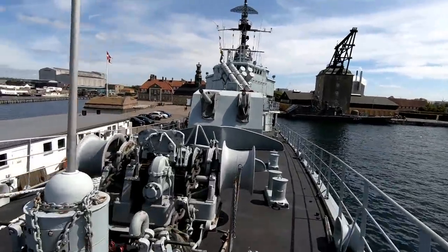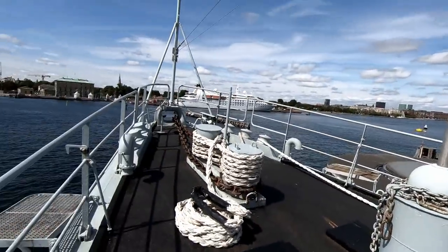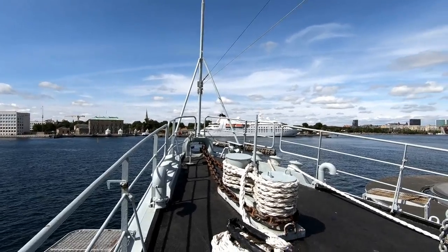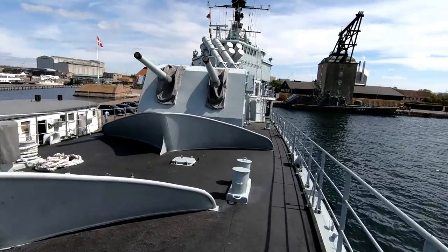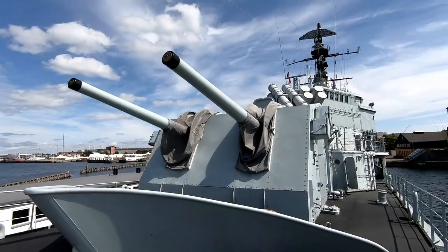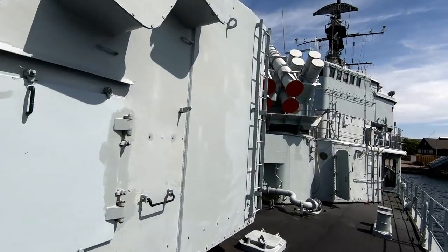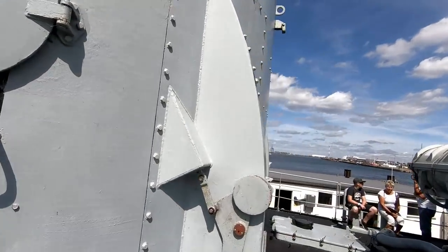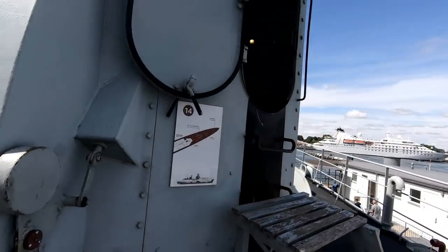This is how it is. We have been coming down. This is the end of the first part of the ship, and we're starting from the front side. Now we will be going inside the cannon guns area. And there is an entry from this side.